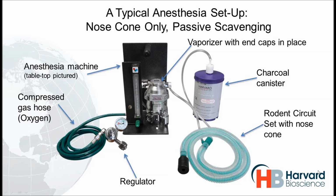The FluEvac system, on the other hand, is a self-contained system. So this one does make use of the charcoal canister, the flue-sorber canister that we just saw. And it basically is a large fan that the charcoal canister sits on. This system's nice because you can deliver and scavenge in one system. You can see in the picture that there's a set of dual arms that attach to the top. And so that's where you'll deliver and where you'll scavenge.